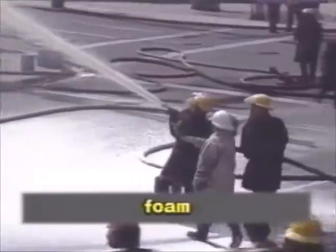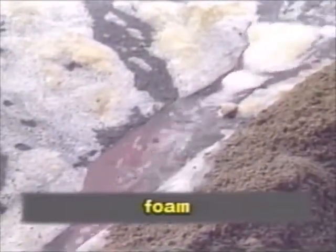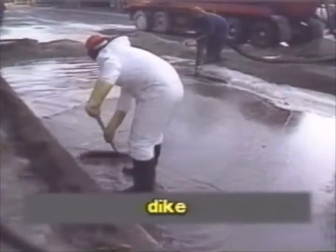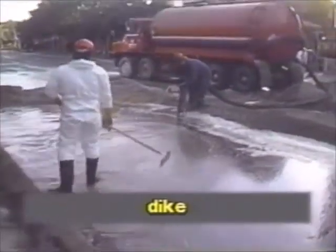Note that the firefighters sprayed the area with foam in order to reduce the fire hazard. However, the amount of foam used was limited, as foam contains a lot of water. Excessive amounts of water increase the potential to flush the product into the sewer. Sand was used to contain the spill and help keep the gasoline out of the sewer system.